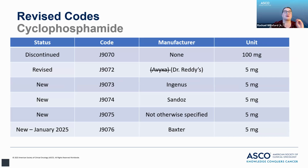Then we have a lot of changes with cyclophosphamide. First, they discontinued J9070 and they created a new code, J9075, for cyclophosphamide that's not otherwise specified. And then they revised J9072 to indicate that this is no longer Avixa and it's Dr. Reddy's instead. And then they also created 3 new codes for 3 different manufacturers for cyclophosphamide.